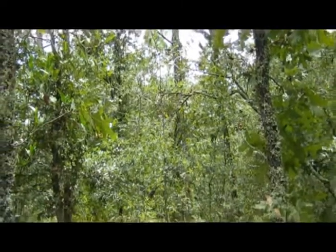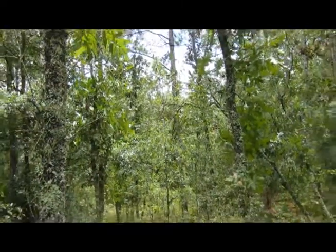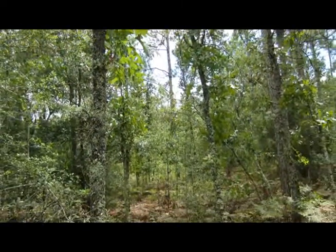The property overall seems high and dry, no swampy areas or evidence of sinkholes. This concludes this report.